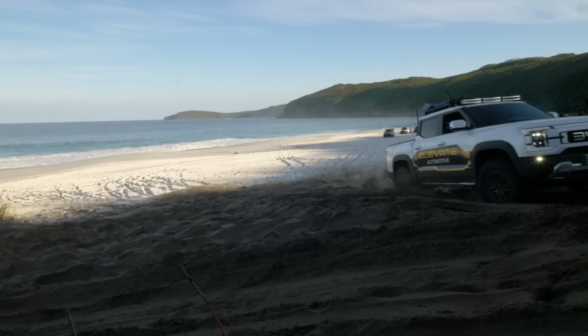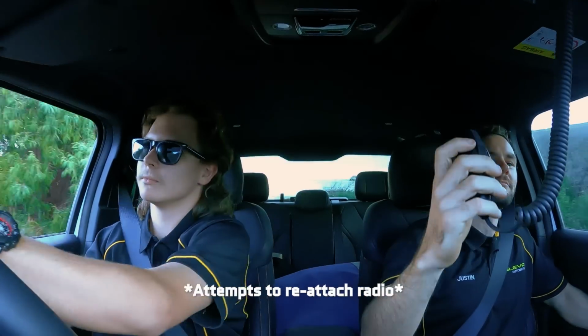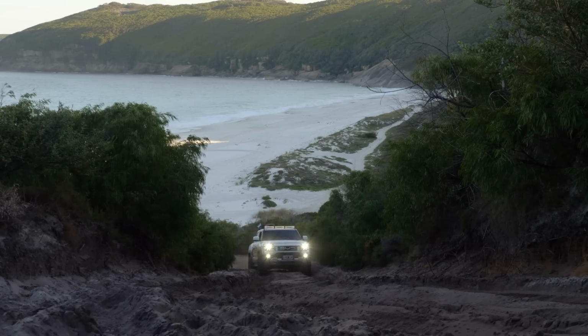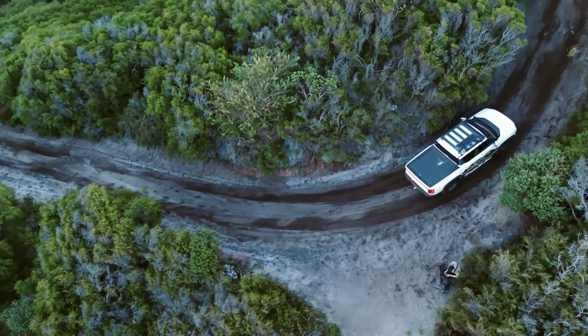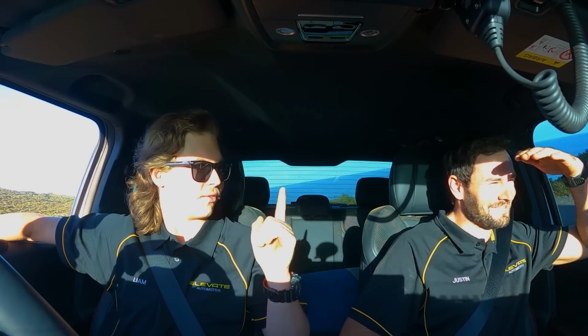Did some real fun pushing with the BYD. Once you get it going, it's just unstoppable. It's just like an actual shark. If it stops, it dies. It needs to continue moving its whole life.